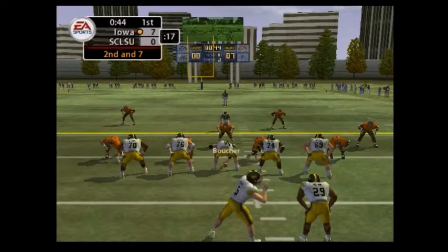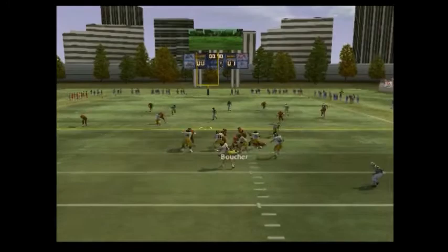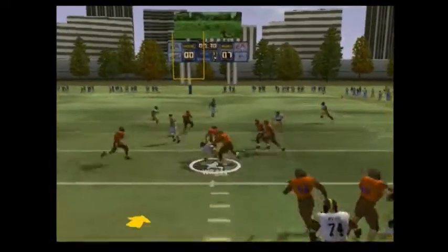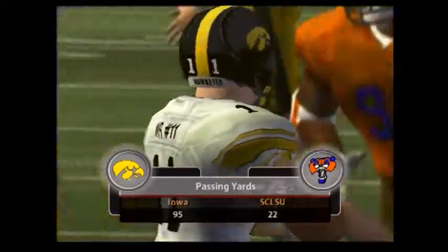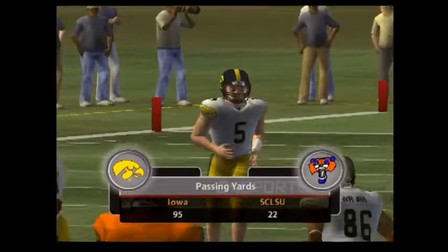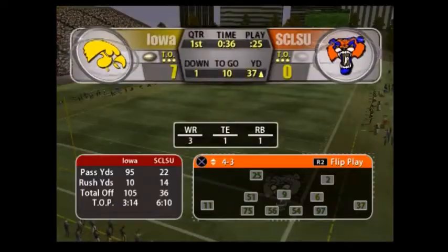Four wide. He drops back. Steps up. He's looking across the middle. His receiver has it. And they get the first down on that completion, Coach. That was a very nice first down conversion. The key to that play was the fact that the quarterback had plenty of time to look downfield.